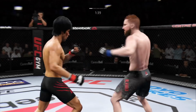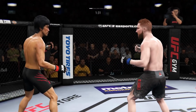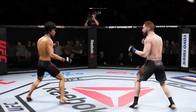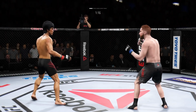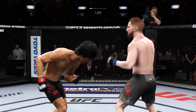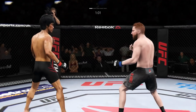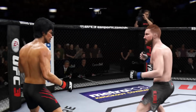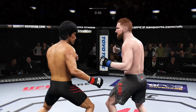How about that shin? Really threw everything into that uppercut, but fell short. Oh, nice jab by Lee. That one hurt. Joe, pretty good head movement to slip that right hand. Misses a huge hook to the head.